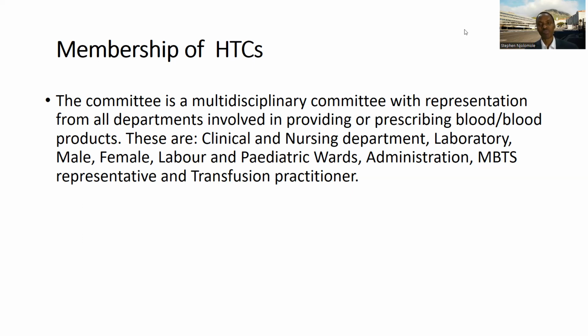So those departments who have a decision in blood-related issues, like blood cannot be at the hospital without involvement of administration. So we need administrators there in the committee, on top of the clinical nursing department, laboratories department, wards, and transfusion practitioner. And we encourage that all these hospital transfusion committee members should be TPs, transfusion practitioners.